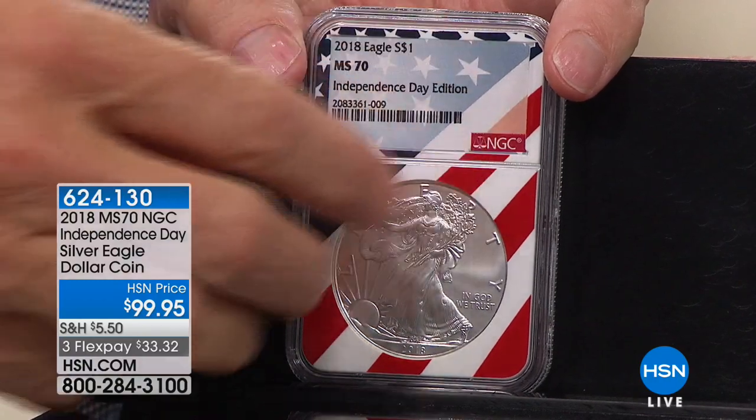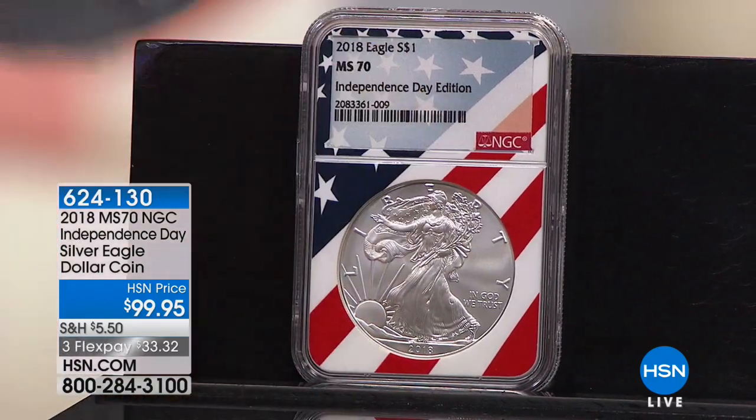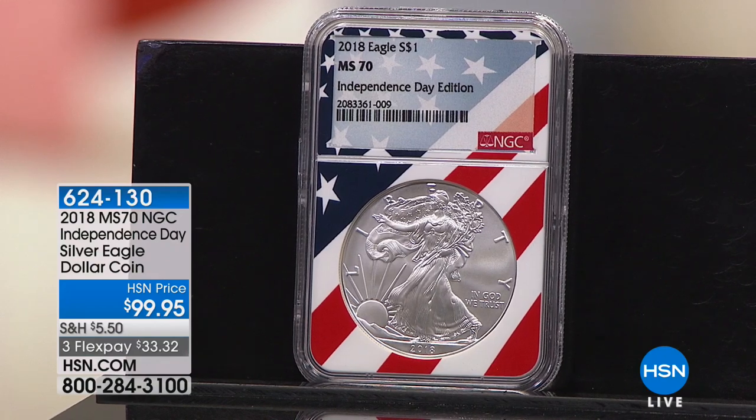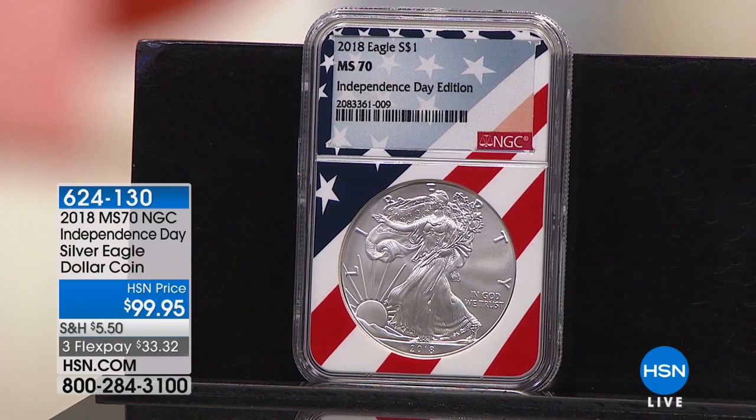So what I decided to do, it's Flag Core, right? So let's do Flag Core, the Independence Day edition. And here's how you're going to do this. You can only buy it here. You can't buy Flag Core Independence Day anywhere but HSN. That's it. This is the guaranteed lowest price of $99.95. You love anything exclusive. That's right. We are only selling this until July 4th.